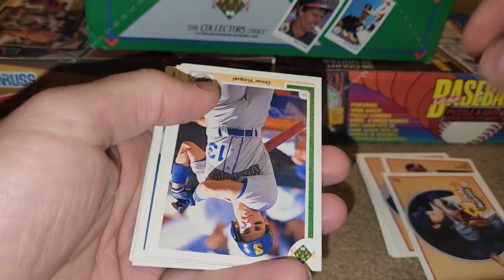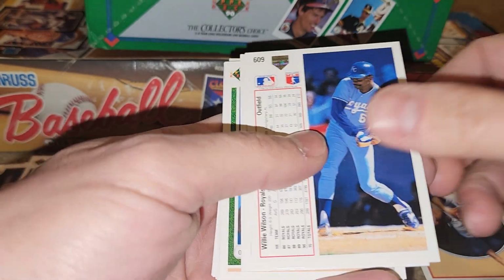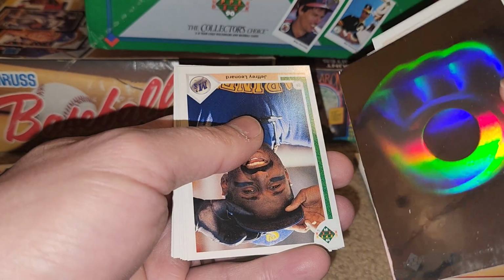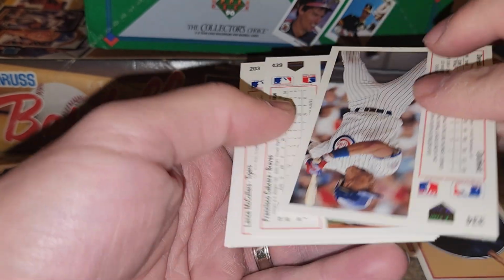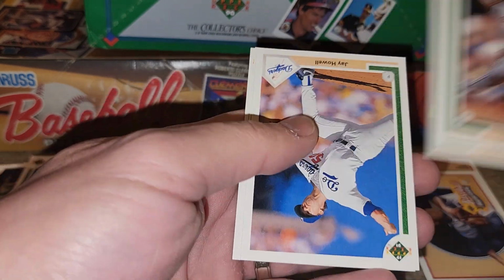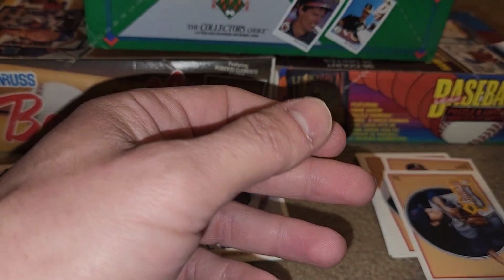It's the 5,000 strikeout card again. There's Omar Vizquel, Delino DeShields, Roberto Alomar with the Padres, Willie Wilson, Bill Wegman, Audrey McDowell, and another Brewers logo. Jeffrey Leonard, Lance Dixon star rookie, Derek May, Lance McCullers again, Francisco Cabrera, Jay Howell, Jose Canseco, he's collectible, and Rick Mailer.